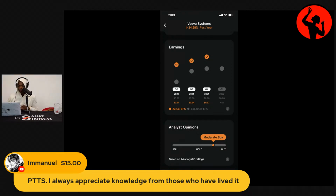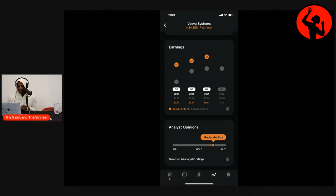Here we are. So we have Viva Systems. And what I'd like to point out with Viva Systems is that one, as you can see here in this Cash App interface, it shows a couple things that are critical. Number one, that you're able to see this chart of earnings, and earnings for any corporation are important to see if it's making money. What I like about Viva is that it's showing you in quarter 2, 3, and 4 of 2021, aka last year, it's been earning money.